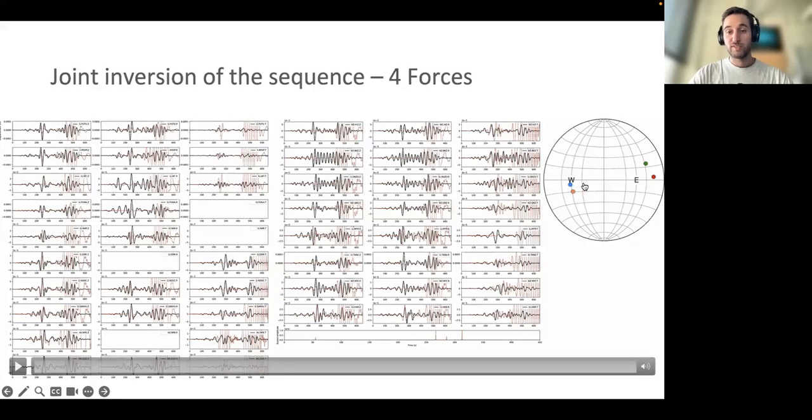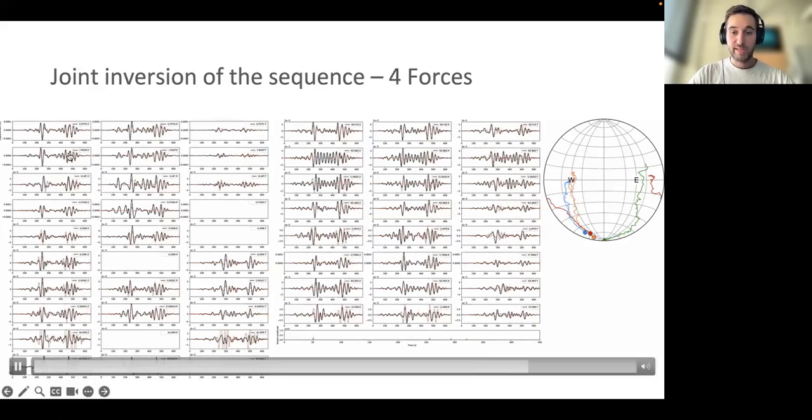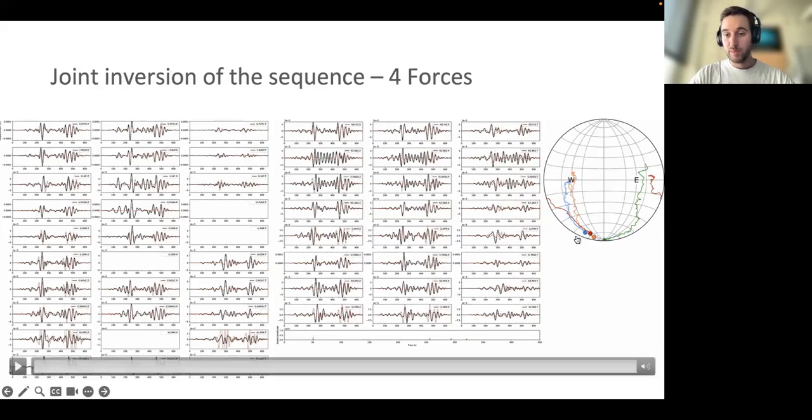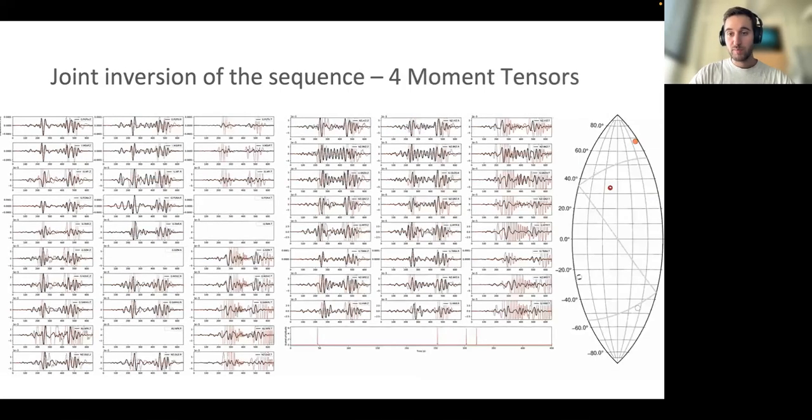You see that they are almost horizontal, which doesn't make a lot of sense. And you see that the initial synthetics are really bad. And what's happening here is that through the iteration of our black box optimization algorithm, the CMAES is trying to minimize the waveform misfit between the observed and the synthetic data, and it's actually doing a pretty good job across the network. And we end up with 4 downward forces, which correspond to the expectation we had coming in this problem.